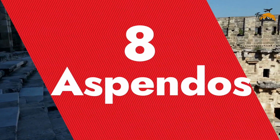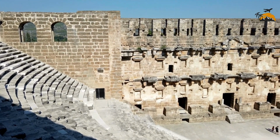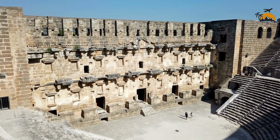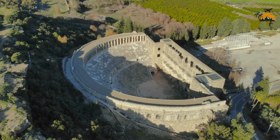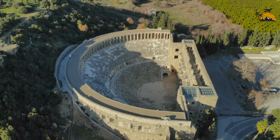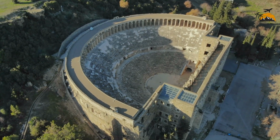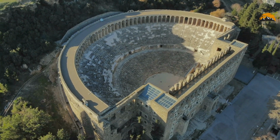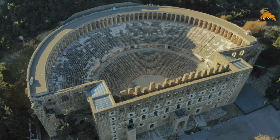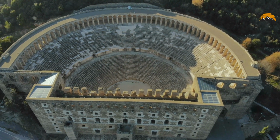Number 8. Aspendos. The jaw-droppingly enormous Roman theatre of Aspendos, which is located just south of the tourist destination of Antalya, commemorates the pomp and ceremony of Marcus Aurelius' empire. One of antiquity's main draws is the 15,000-seat theatre, which has undergone extensive restoration and is thought to be the best surviving example of a classical age theatre that is still standing in the entire world. The theatre is the main attraction at this site, and for most people making the short trek from Antalya or Side, it is all they see.